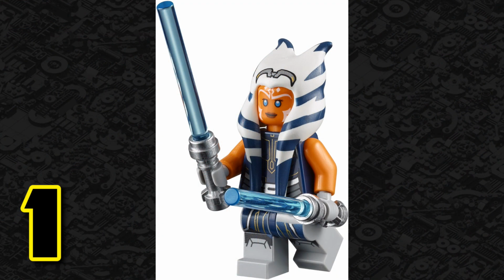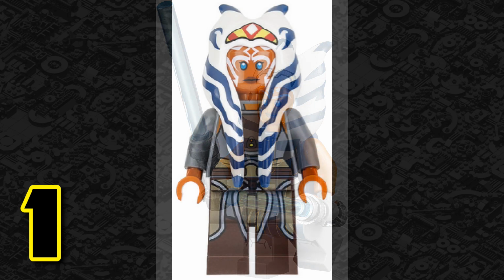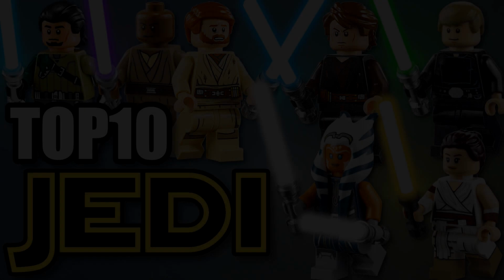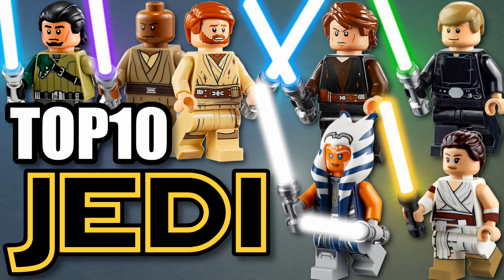LEGO pretty much reused the 2016 version for the 2020, which just looked way too big and the printing wasn't as accurate as it should have been. Now these are both fantastic figures though, and you could really go either way with which one looks better, but for me it's the 2016 one. And yeah, with all the stuff I just mentioned, it also makes Ahsoka a very cool looking Jedi minifigure, if not the best one. But there it is guys, those are the top 10 LEGO Jedi minifigures ever made.